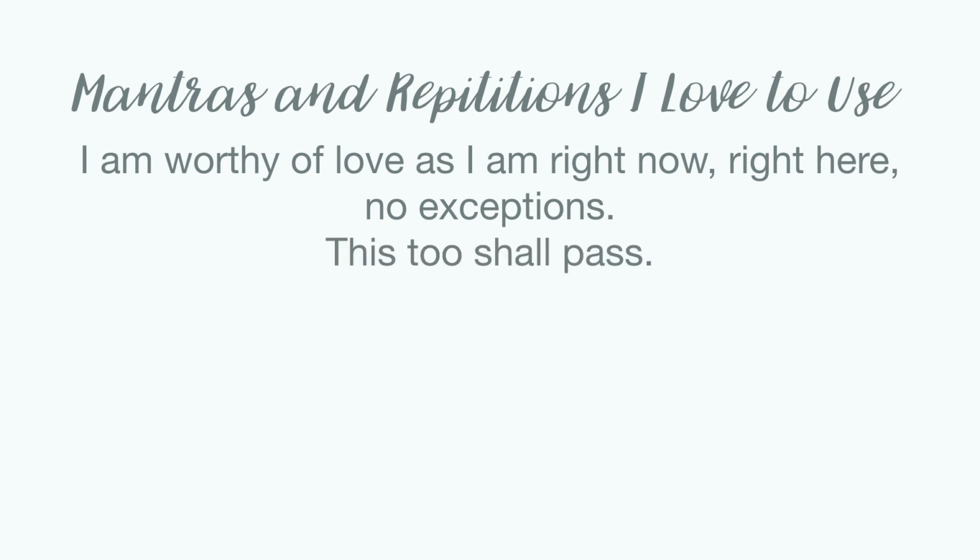This too shall pass. It's always been one that's really helped me through hard times. Every time that you're in a hard moment right now, it passes. This too shall pass. It just reminds me that everything is cyclical and that everything will come and go.